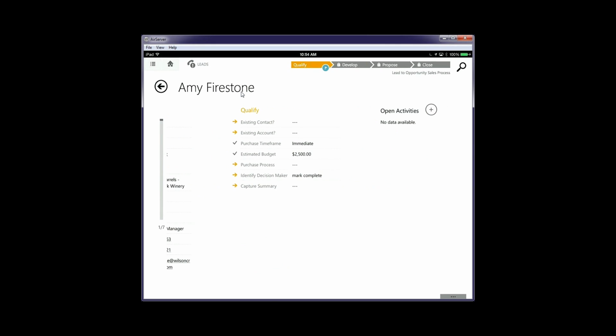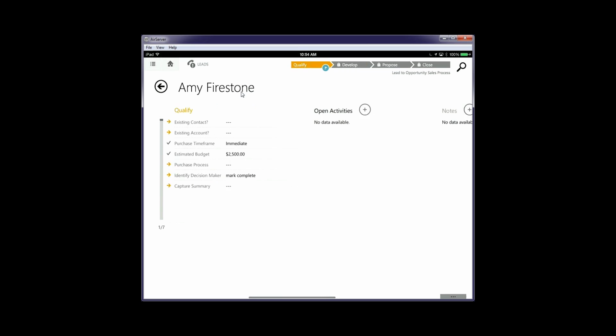There's the qualifying stage. At the very top, you'll notice the new business process that comes with CRM 2013. We're going to get into that a little bit more as we move into the opportunities, but you can see right now it flags that we're still in the qualify stage. I have not reached out to Amy Firestone to see how serious this is.